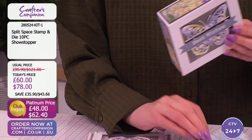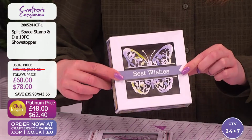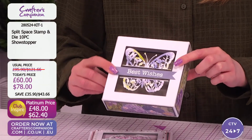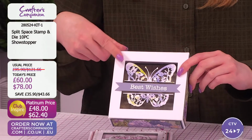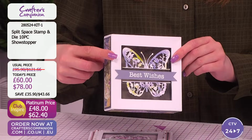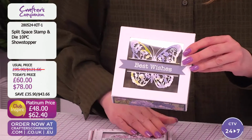Maybe you're more into your box making, maybe it's going to be handmade chocolates, fudge or jewellery inside there. Cool. You can use these on the top of your boxes. You can see with some acetate behind there, we've just laid that over the top. Some of our aqua pens create that lovely watercolour wash onto there, and that looks absolutely gorgeous but very easy to create with these fabulous stamps and dies.